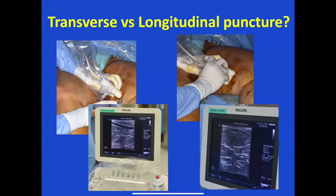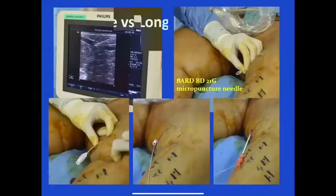For the smaller veins, I tend to go longitudinal now because I can see exactly where the needle is entering a very small vein. Some of the veins that we do touch around 2 millimeters can be quite tricky on the local anesthetic, especially if it's towards the skin surface. And I think it's important to see the indentation of the needle into that vein on that longitudinal axis.